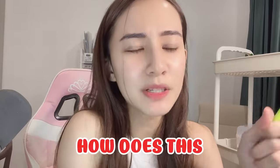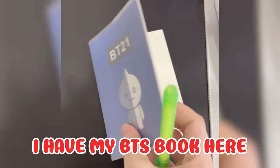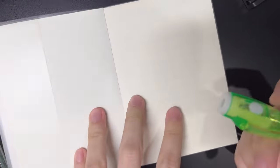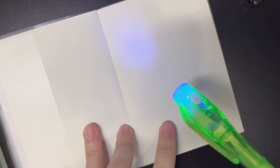Now, the next toy we're gonna look at is this magical pen. You may ask, how does this magical pen work? Well, I'm gonna show you how. Now, we're gonna try the magic pen, and obviously, I have my BTS book over here. Let's open it, and for this to work, is there a light here? Oh my gosh, there is a light. It's like a blue light.